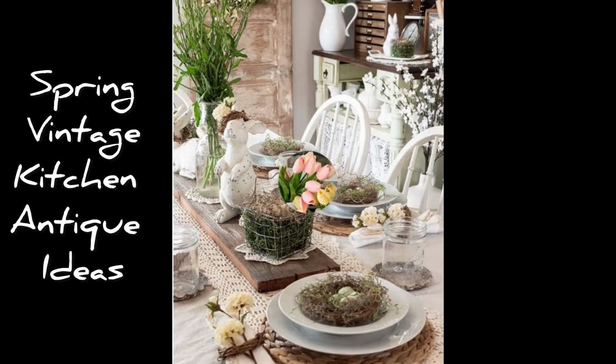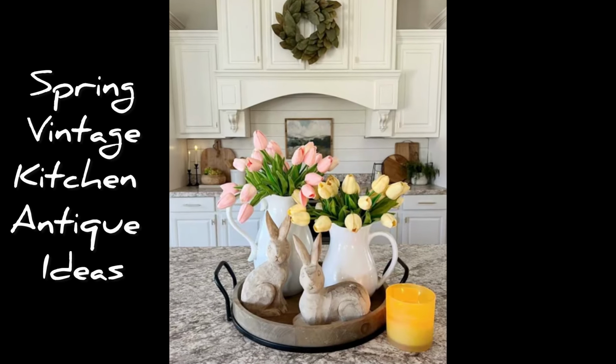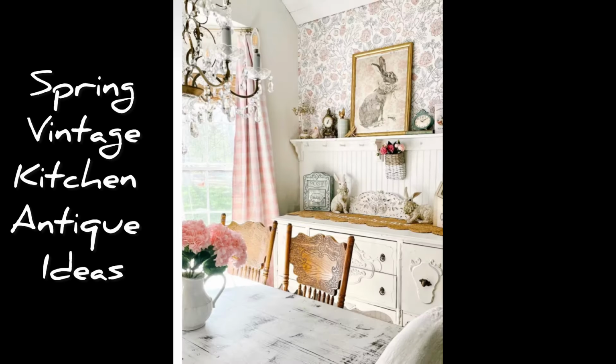Welcome to a space where the simplicity of the past blends seamlessly with the freshness of today.